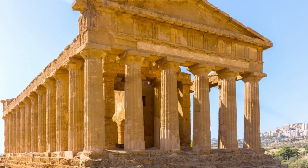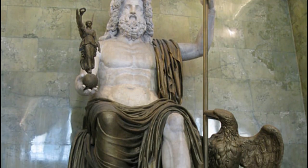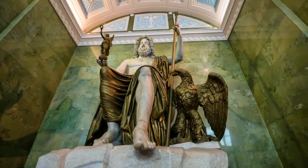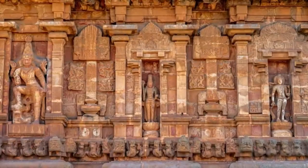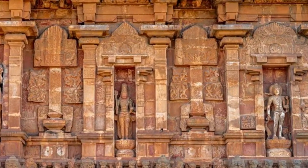Finally, the heart of the temple was placed, the statue of the god. These ranged from simple wooden figures to massive gold and ivory masterpieces. The statue of Athena in the Parthenon and Zeus at Olympia are two of the most famous examples. These sculptures weren't just decorative, they were the embodiment of the god, the very reason for the temple's existence.